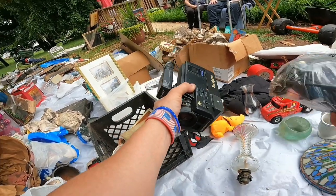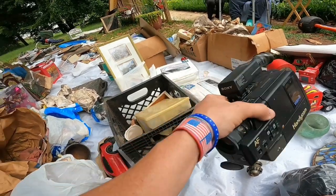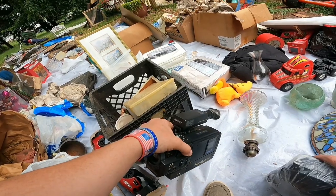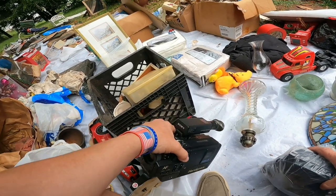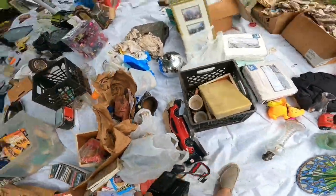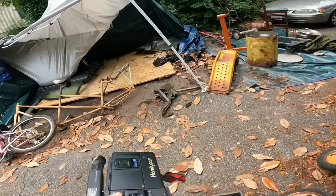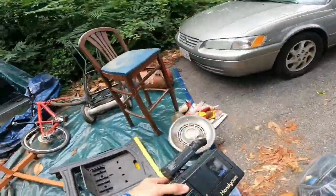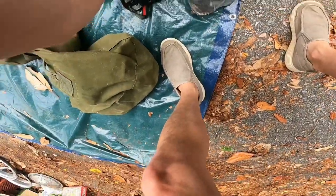What are you asking on it? How much? Yeah, I'd probably give it a shot for $5 if you want to do that. That's fine. Okay. I'll put it in my pile over there. And a little bit of cleaning, but all the parts are here. That's what I like. Batteries going on there.